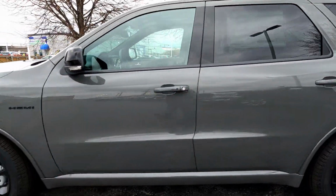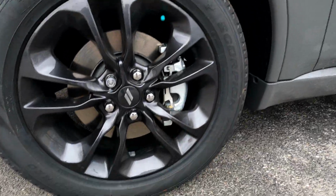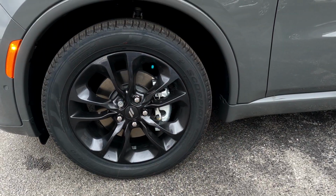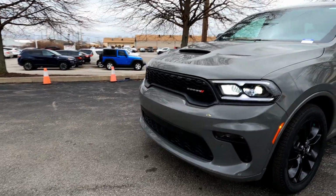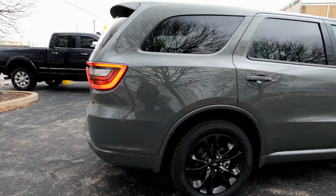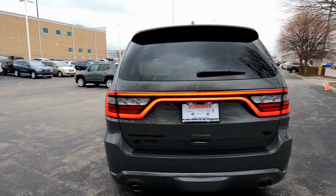This Durango RT, it's got the 5.7 liter Hemi V8. This one has 265/50 R20 Pirelli Scorpion Verde tires. Got the regular Dodge brakes on it. Front end on these has been restyled for 2021. This RT is all-wheel drive. Got the black badges. Love the tail lights on these cars.